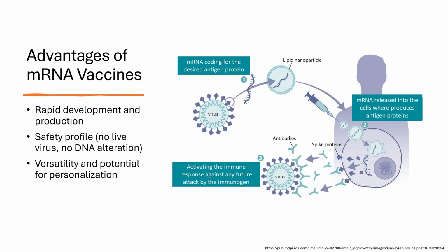But here is where it gets really exciting: versatility. The mRNA platform can be used to target not just viruses but potentially any protein-based condition. Cancer, genetic disorders, autoimmune diseases, mRNA vaccines could potentially tackle them all. And because they are based on genetic sequences, they can be easily tweaked and even personalized for individual patients. It's like having a programmable medicine factory in your body.